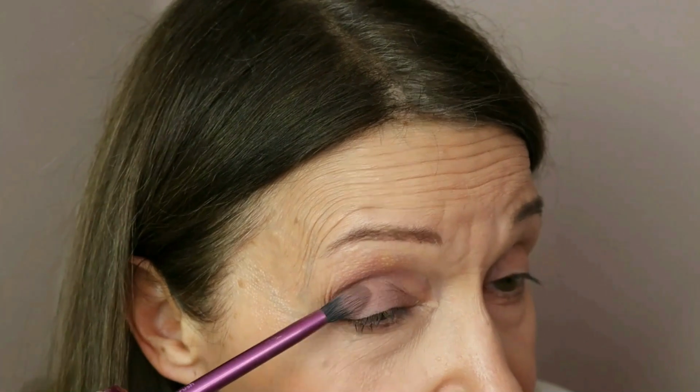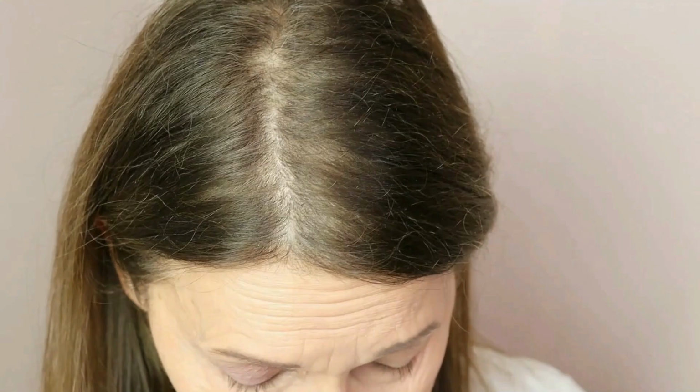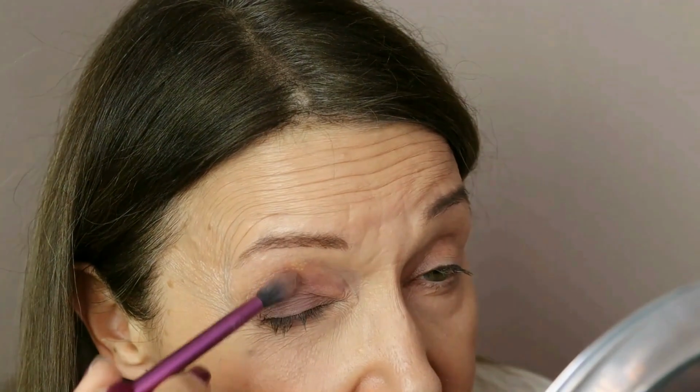And I have to be careful not to get it into, I hope you can see actually, let me come a bit closer. I have to be careful not to get it in here because it doesn't look quite so good then. So my aim when I make myself up, or when I do my eyes, is really to have a dark shadow on my lid and then above my lid in the crease to go a bit lighter. So that's why I'm doing the transition shade all over, as it were, and then I'm going to pop some stronger colour on the actual lid.